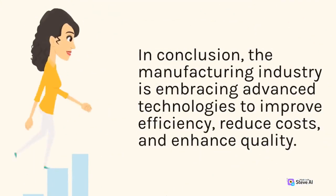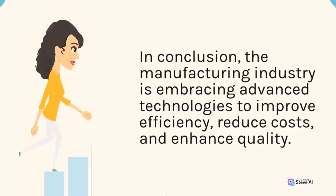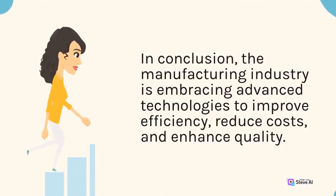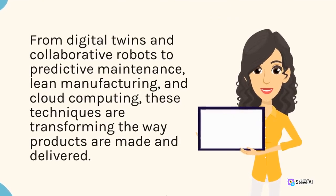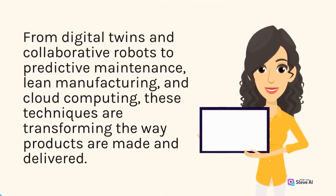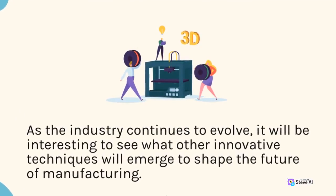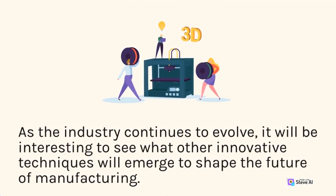In conclusion, the manufacturing industry is embracing advanced technologies to improve efficiency, reduce costs, and enhance quality. From digital twins and collaborative robots to predictive maintenance, lean manufacturing, and cloud computing, these techniques are transforming the way products are made and delivered. As the industry continues to evolve, it will be interesting to see what other innovative techniques will emerge to shape the future of manufacturing.